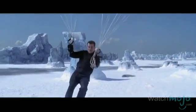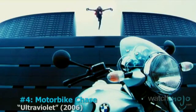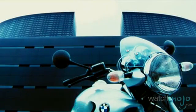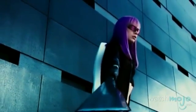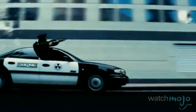Number 4. Motorbike Chase, Ultraviolet. This sci-fi action flick takes place in the year 2078, meaning that expectations for cool effects were high from the start. Unfortunately, it's packed with flat and lifeless effects that look several renderings away from being passable.